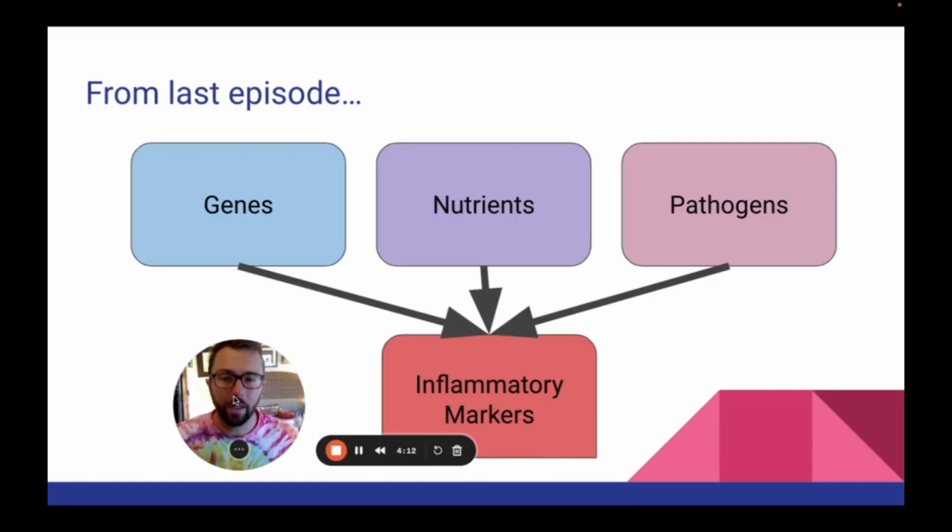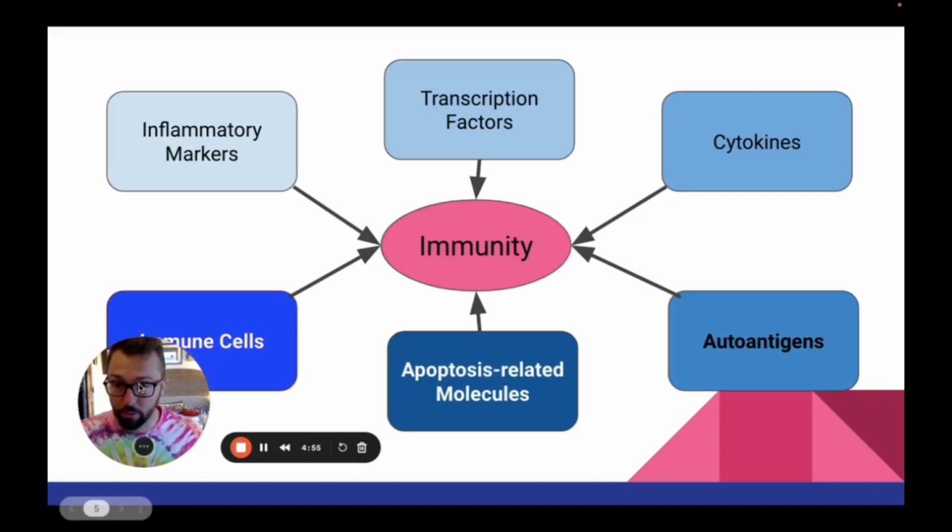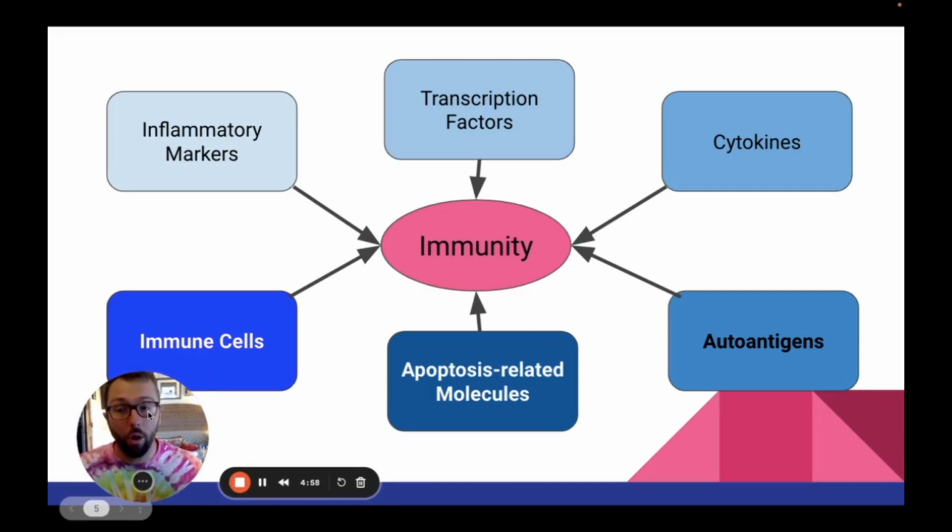So let's quickly reflect back on episode 42, where we gave an introduction to the specific molecules behind inflammation, as well as some of the possible combinations of origins of type 1 diabetes. So genes, nutrients, pathogens, they all induce their own inflammatory markers. And so when you're looking at our natural immunity in the context of disease, where are these inflammatory markers coming from? Who are these outlaws? Who's on the wanted poster when we find out that we have type 1 diabetes?